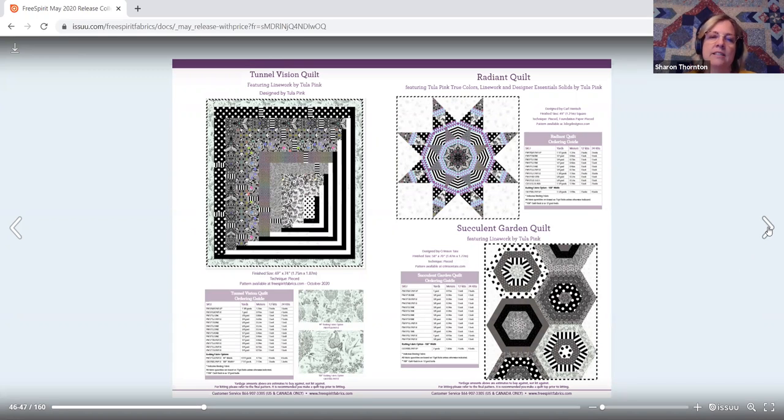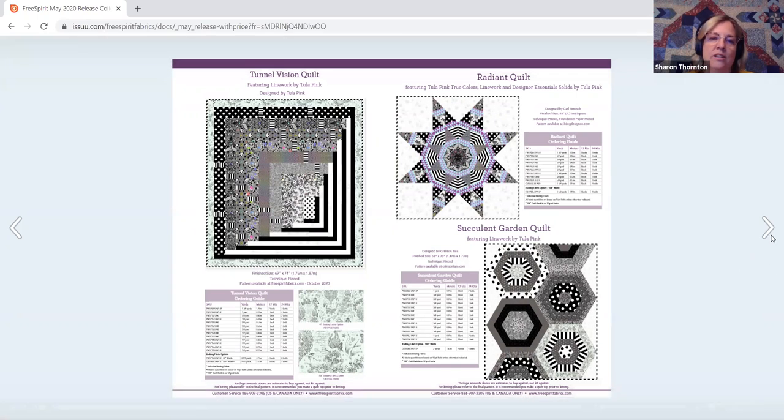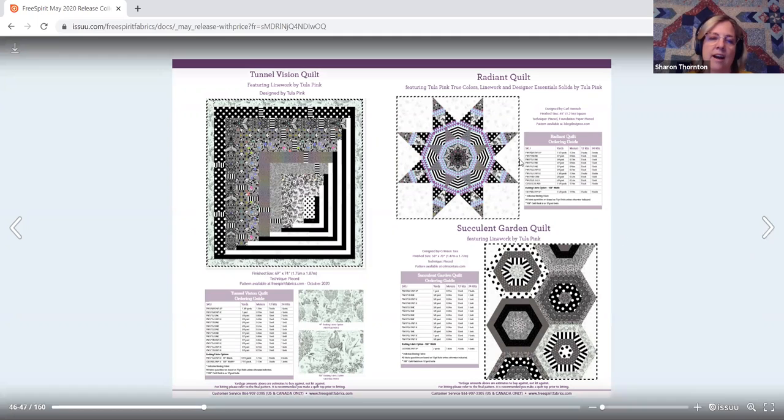The Radiant quilt is here on the right, and Succulent Gardens down there on the bottom. Both of those quilts are very strong graphically. For people that like Lone Stars, the Radiant quilt will please them. And the Succulent Garden down there is just a very strong piece, featuring just line work. So I love all the quilts for this.